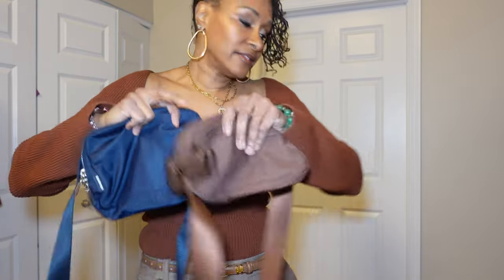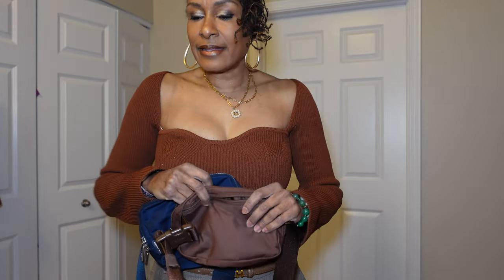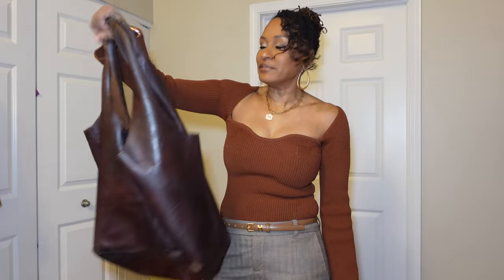I do have my Lululemon crossbody bags that I'm taking with me. I decided against taking my Louis Vuitton or any high-end bags with me. I am taking this bag from Morocco. My girlfriend actually went to Morocco and got this, and I didn't see this bag when I was there. Anyway, I'm taking this because it is great for days that I'm in the market shopping because it holds so much. This is actually my personal item that I'm taking on the plane because it just holds everything.